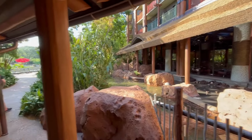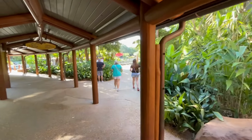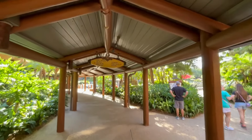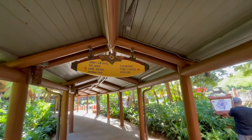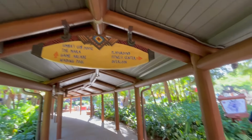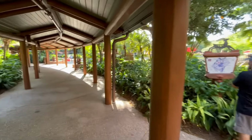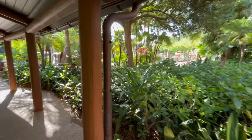The setting and theming of the resort here is quite amazing. And that's actually one of the great things about being able to make some of these dining reservations on resort property, because once you're on property, especially if you're driving your own car, not using Disney transportation, which you could always use to get to these places, you can actually come and explore the grounds a bit. And this is one of the better ones to explore.